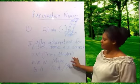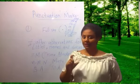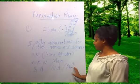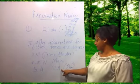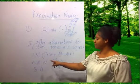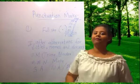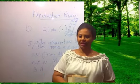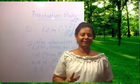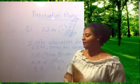Right. Now we have learned the abbreviations. From today onwards you have to use this full stop very clearly, right? Accurately. M full stop, A full stop, M full stop, A full stop, P H D, M full stop, M full stop, N. Like that you have to use. Right. Now, we have learned the second usage of full stop. Now let's learn about the other word.